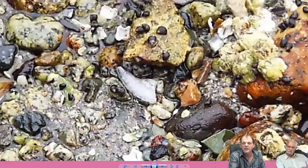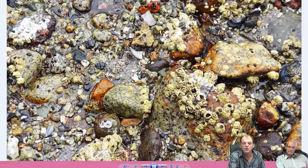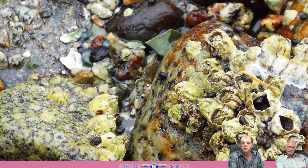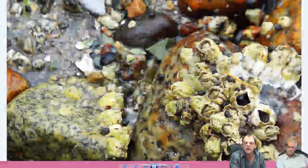Look at the whelks, eh? At least they're trying. At least we got some. At least we found a few. There's nothing else in these tide pools, and we all know what lives in a tide pool. I'll go back to those pictures, but I thought that was really poignant. Look at them. There's a couple of those little black ones. They're trying, folks. They're trying to hang on.